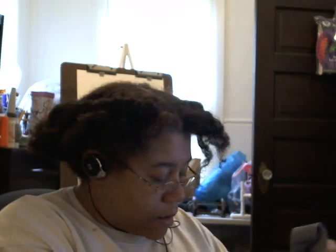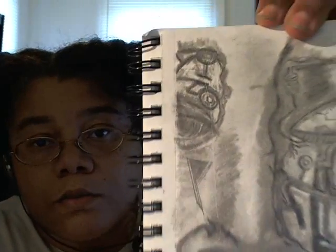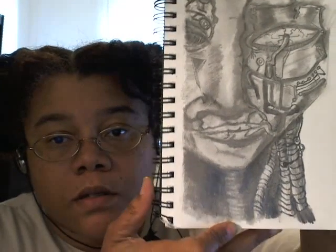I think I did lose my kneaded eraser. I'll put that up. Alright, so let you guys see how it's turned out. Not much else I'm going to do to this because I don't want to overwork it. But that's it.